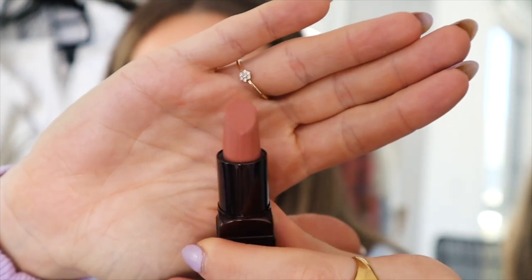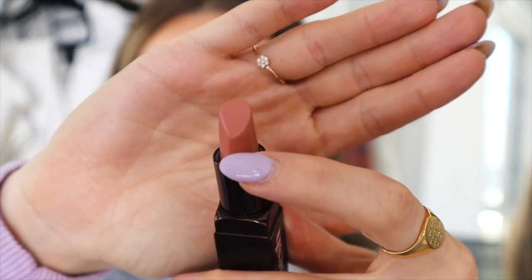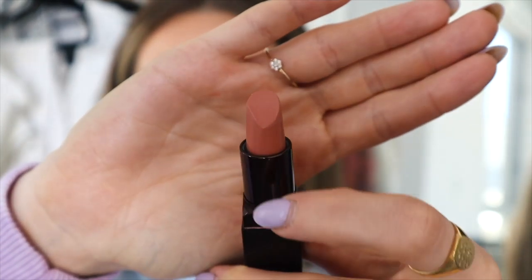I'm gonna use Lick. Also, I wonder why they chose to do this lip shape. I'm very curious as to why it's rounded and normal and then there's just one side that's flat. Kind of interesting, never seen that before. Love how small this is though. It's very easy to apply. I hate when it's too big of an applicator and it gets everywhere.